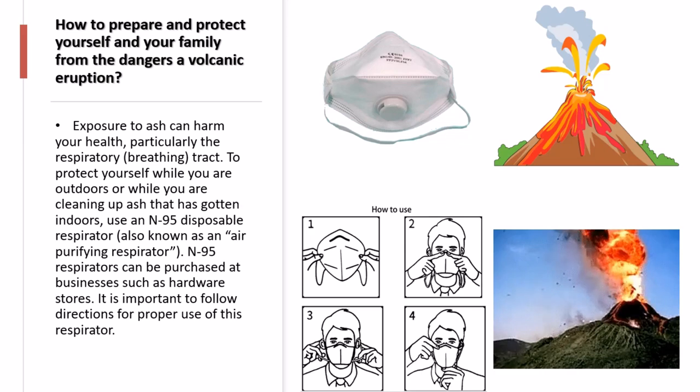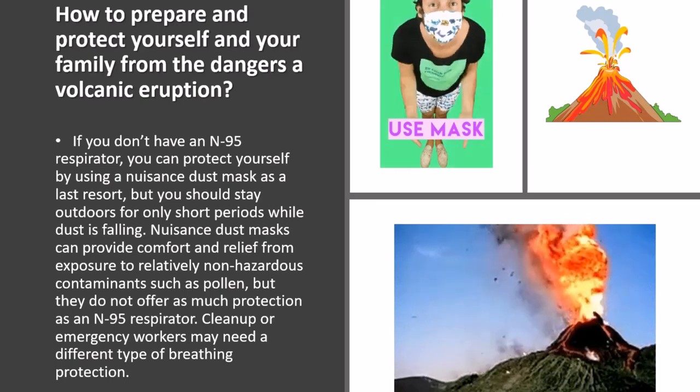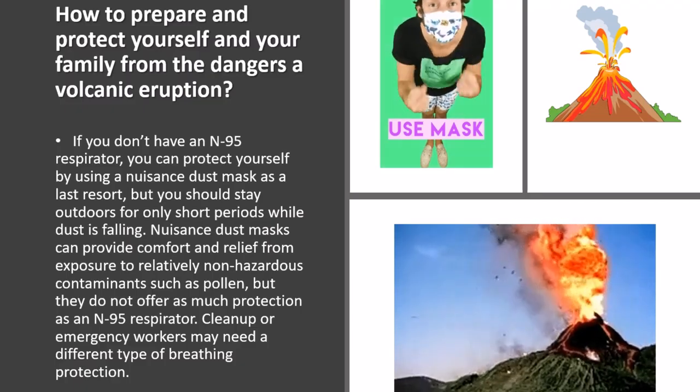If you don't have an N95 respirator, you can protect yourself by using a nuisance dust mask as a last resort, but you should stay outdoors for only short periods while dust is falling. Nuisance dust masks can provide comfort and relief from exposure to relatively non-hazardous contaminants such as pollen, but they do not offer as much protection as an N95 respirator. Cleanup or emergency workers may need a different type of breathing protection.